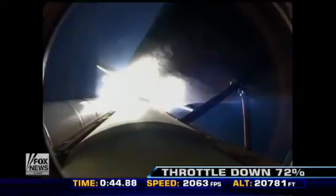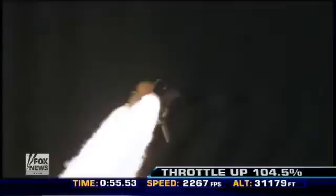Endeavour's engines are throttling down as the orbiter passes through the area of maximum pressure on the vehicle. Endeavour, go at throttle up. Endeavour copies, go at throttle up. The three main engines on board are throttling back up, now 1 minute 10 seconds in the flight. Endeavour flying at 1,800 miles per hour, 10 miles in altitude, 11.5 miles downrange.